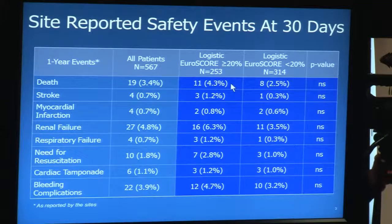In the other columns, we have stratified the safety events according to logistic Euroscore, which means according to surgical risk. And as you can see, the event rates were higher in the high-risk group, but were still low. Please keep in mind that these are low numbers in total, and for this reason, p-values do not necessarily mean that there were no differences, because with low event rates, statistics tend to be negative.